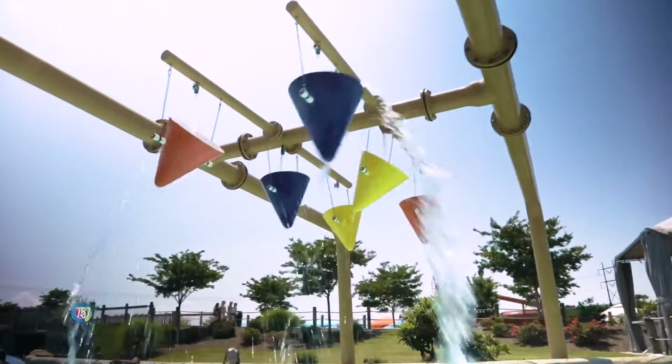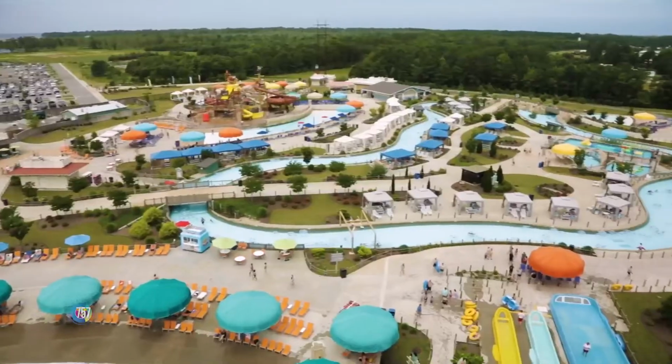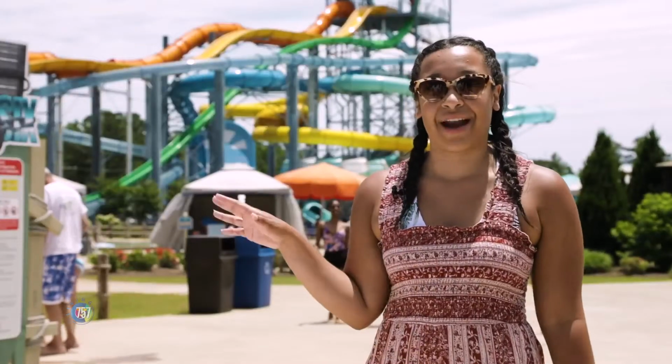One of our most popular attractions we have here at H2Obx is our Lazy River. It's a fantastic attraction. It's super wide, so it's very relaxing. You can float around all day and just enjoy it. The best thing about it is that it goes around the whole park, which is a lot of fun, and you get to see everything there is, and it just gives you a good amount of time to go through and just relax.